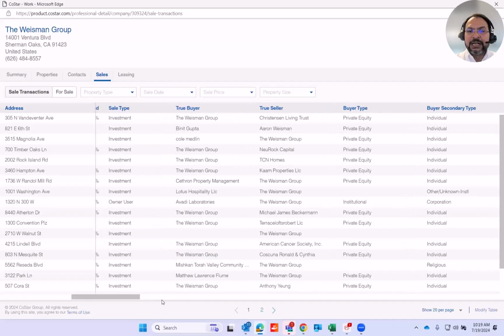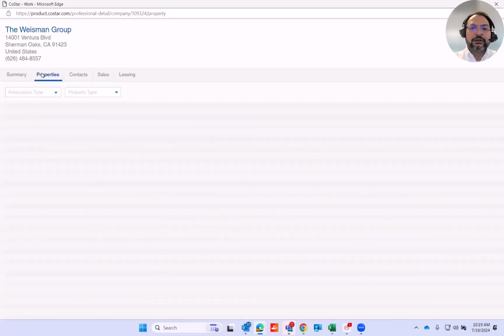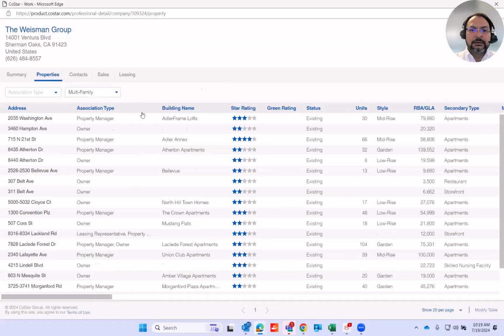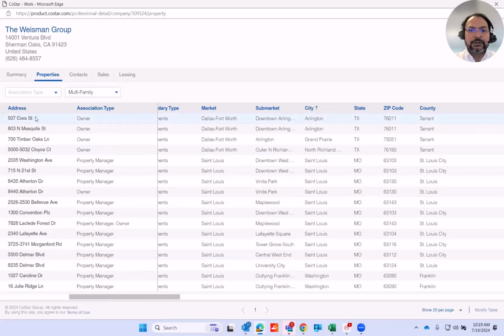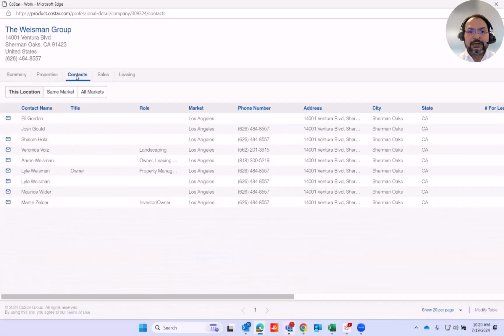Right, so they've been selling a few, they have been buying a few, so they are active and they may be looking to dispose. And then you can go into their properties and pull up the multifamily. You can look at the market that you want to work with and then start calling them. And I have an Arlington property, so I can call them on that property. Now if you want to call, you can go into their contacts and find that contact information that you need.